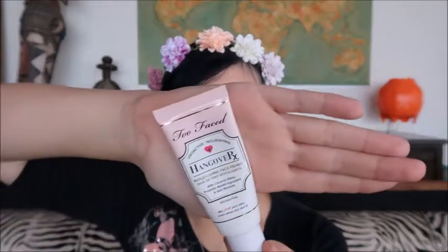Anyway, the next primer that I loved is the Too Faced Hangover primer, and I would use these two together. I would use this one first to hydrate and moisturize my skin, and then the Benefit one to fill in my pores and make my skin look smooth. So I like these two together, and they were my favorite primers of 2017.